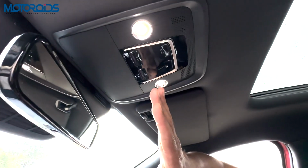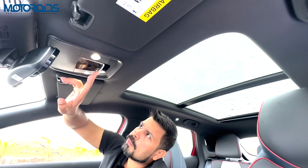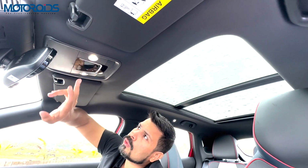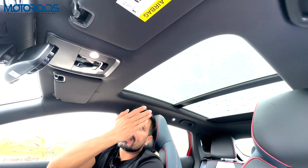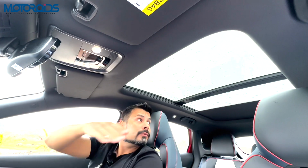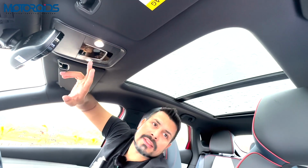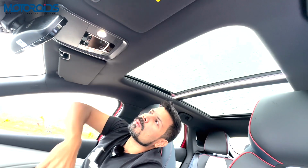They are feather touch controls. You have the fore and aft controls separately here. So you just have to press it very gently like so to remove the blinds or bring them back on, and stop it wherever you want. And then it's a similar exercise with the glass panel as well.